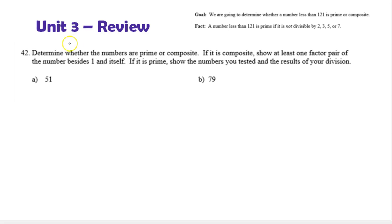Unit 3 Review, Question 42. Determine whether the numbers are prime or composite. If it is composite, show at least one factor pair of the number besides one and itself. If it is prime, show the numbers you tested and the results of your division.